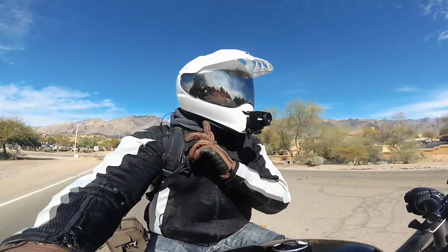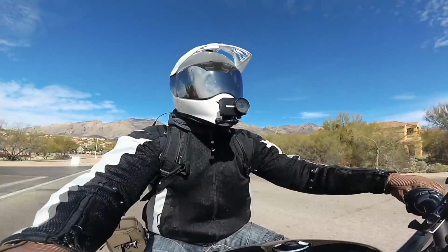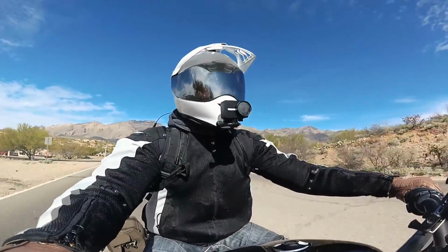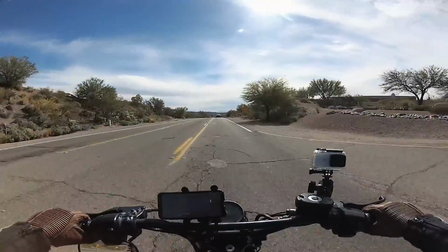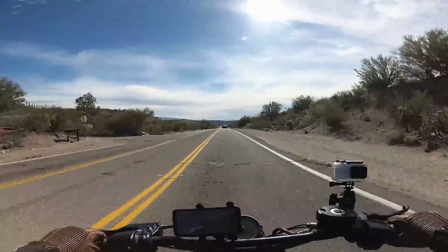This is an ECE, DOT, and Snell rated helmet. There's also Sharp rated helmets. There's also different types of ratings all over the world. So you might want to double check your area, what you got.